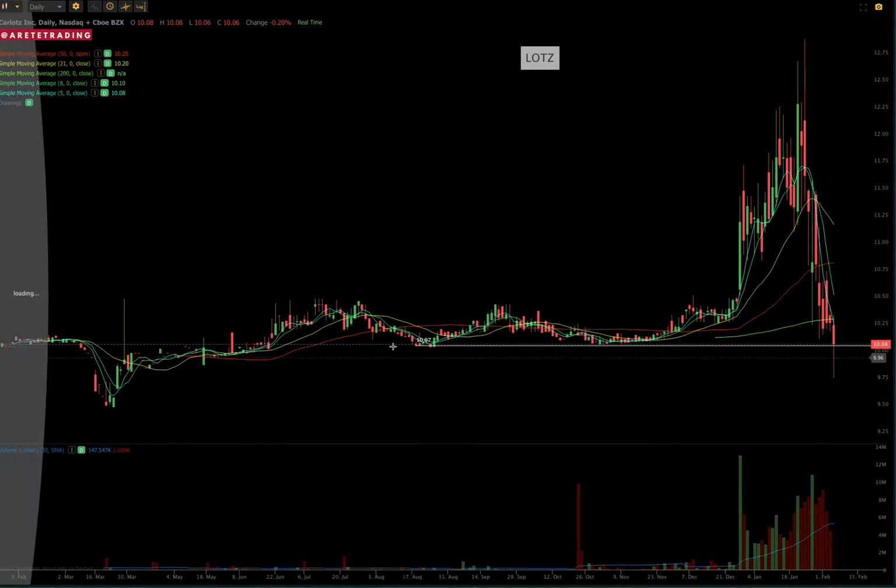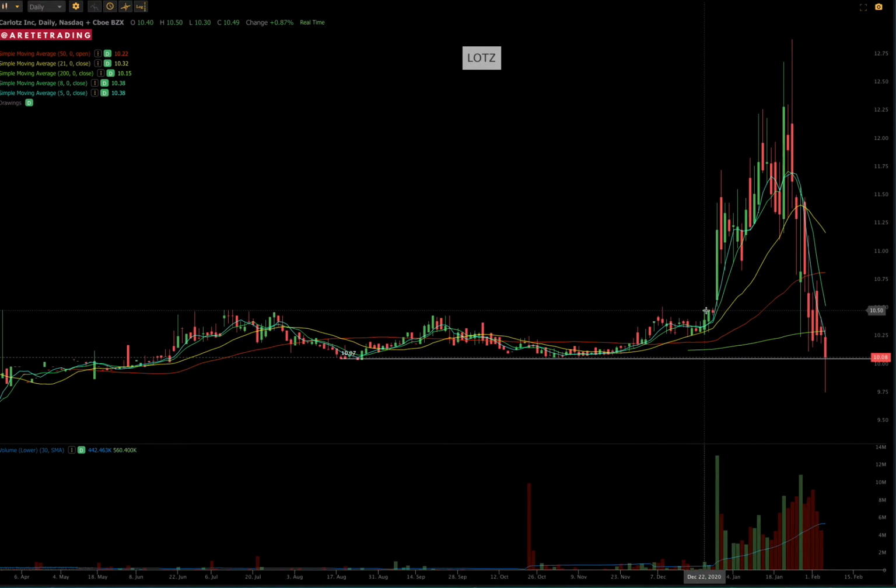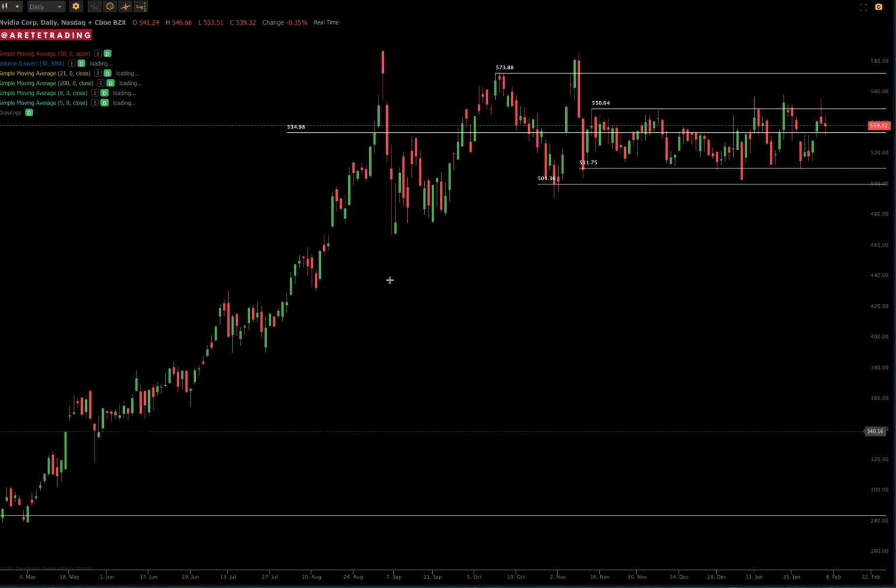There's no support down here, there's no reason to be in this unless you know something fundamentally that the rest of us don't know. If you're in this, I would recommend just getting out, moving on with your life. This is not something that I'd want to participate in on any level. I mean, this exhaustion gap, or this exhaustion run, the reversal, it's clear selling. And I've been saying that about some of these lower price stocks. You have to look at volume because these things are so easily manipulated by the big guys.